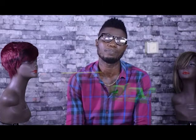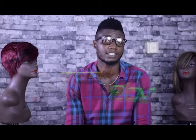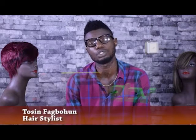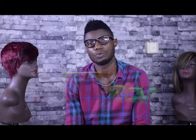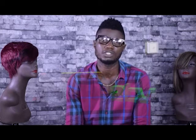And there is one very important thing people should do. I notice most people don't do it, and when their stylists tell them about it, they believe they want to take their money or it's nothing. You should steam your hair. You should deep condition the hair. Once you take out the hair, at least once in 4 weeks, make sure you steam your natural hair.